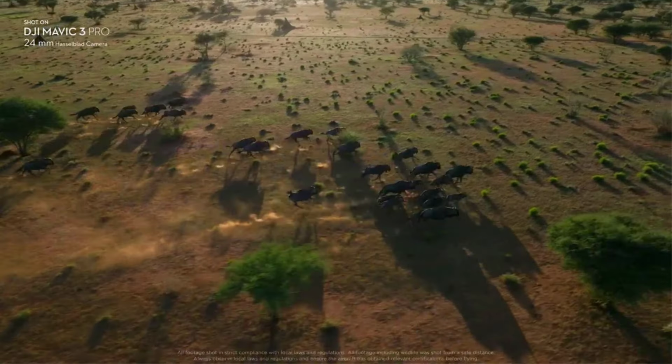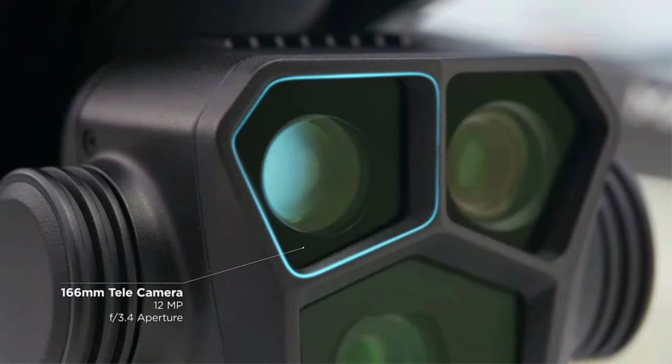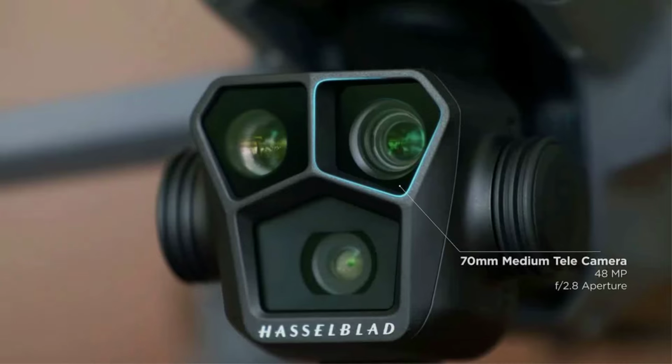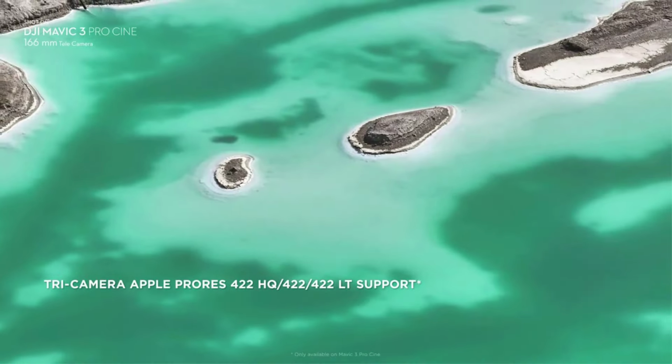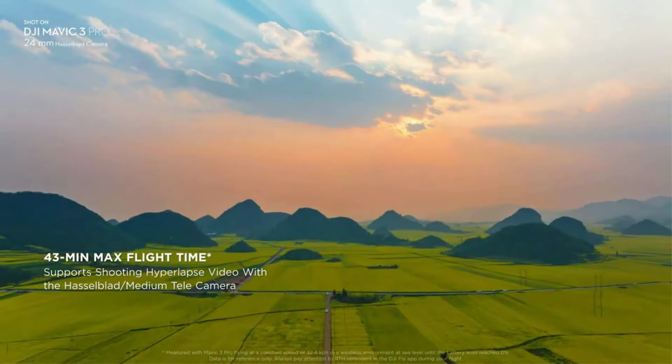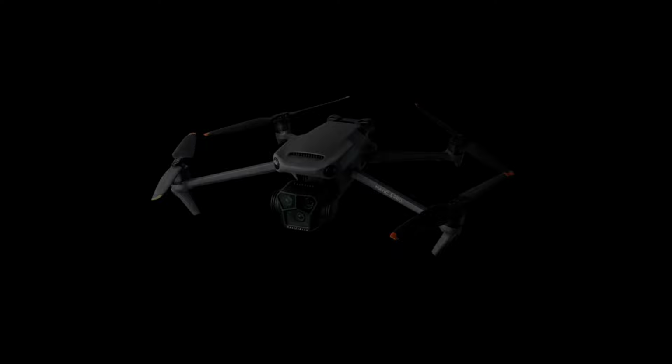An affordable remote controller with a screen. Firmware upgrade, the new Vision Assist provides visual assistance and improved aerial safety in 4 directions. The 70mm medium telecamera now supports 10-bit D-Log M and HLG color modes, expanding post-processing space.